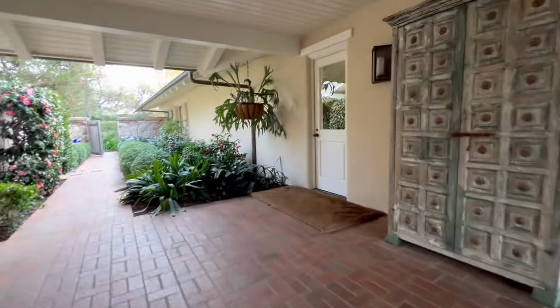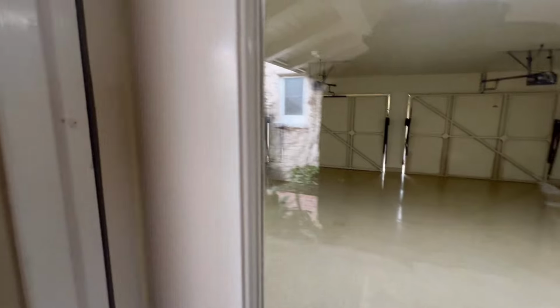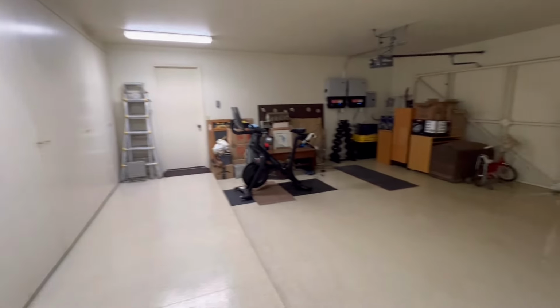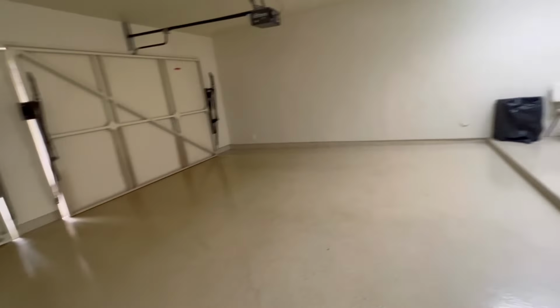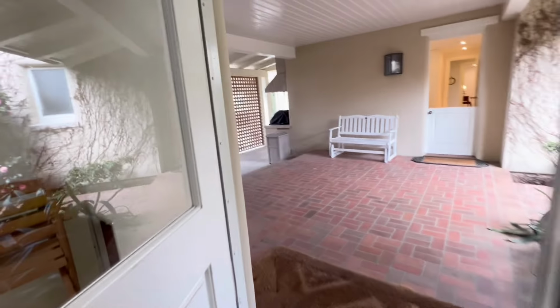And before we go look at the pool, let's see what the garage is looking like. All right. Three car extra large garage. Finished, lots of storage. I like this little step up area, so this is for the cars down here. And then two working with all this storage and everything. They got a doggy door.